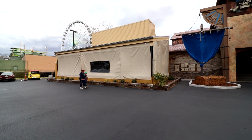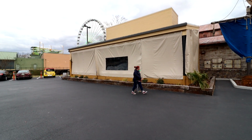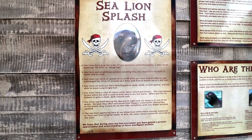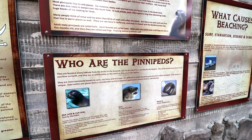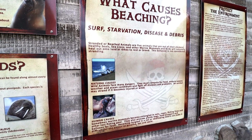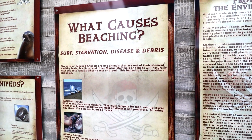Usually you can see the sea lions, but right now it's so cold they've got this makeshift tent set up for them. Sea lion splash. Although you couldn't really see the sea lions in there, they're in the show. And here's some information on them. What causes beaching? I've had a problem with beaching a couple of times myself at the beach.